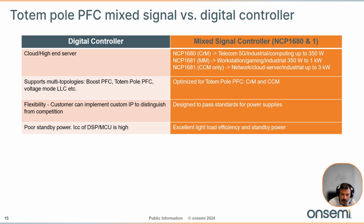For what regards the standby power, the digital controller of course has a poor standby power, so you always need an auxiliary supply for running the DSP or the MCU, which is a high consumption, while the device, due to the fact that it doesn't have an MCU or a DSP, has an excellent light load efficiency and standby power.